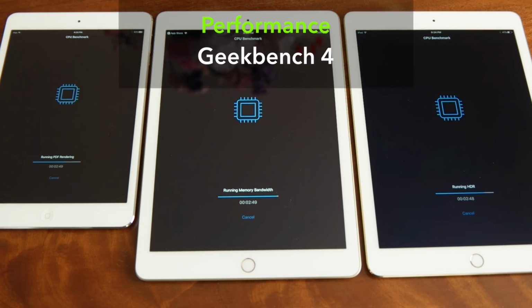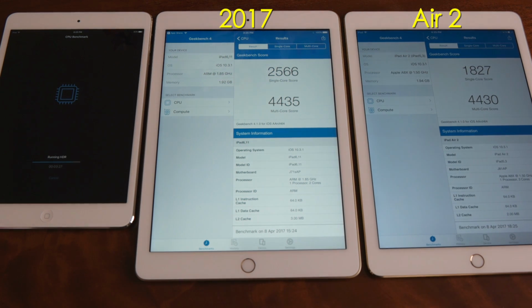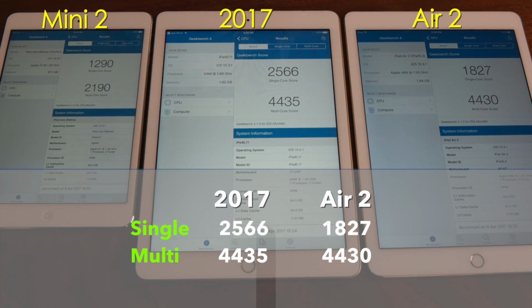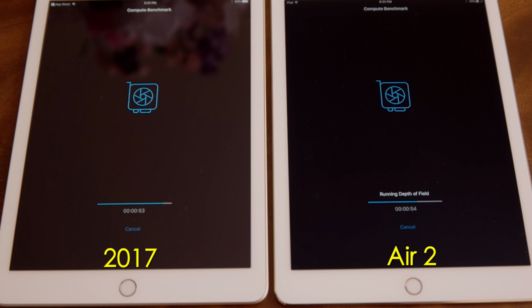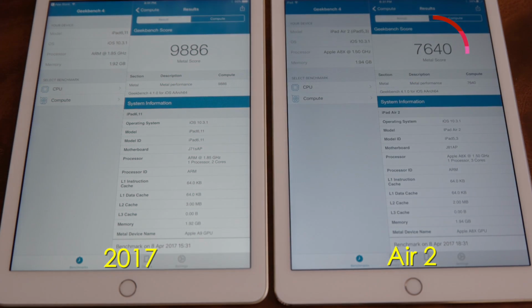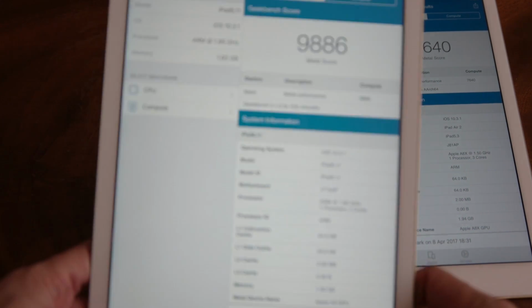On the performance front, the new iPad crushes the single-core test, coming in 40% faster than the Air 2, but the multi-core tests are dead even. So in theory, the new iPad should be miles ahead in everyday performance. On the graphics side, the new iPad continues to dominate with a solid lead. So how about in the real world? It's a different story. It's not 40% faster. It only feels marginally faster, like perhaps 10% at most. Most apps start a hair faster, and there doesn't seem to be much difference in performance.